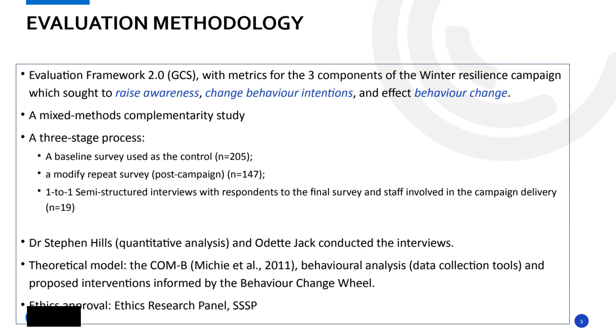For that, we use a mixed method of complementarity and triangulation. The word is confusing, but basically it implies the separate use of quantitative and qualitative data. For that, we approach this from a baseline survey just before starting the campaign. I mentioned earlier that this has been run since 2015, so it's not two years.